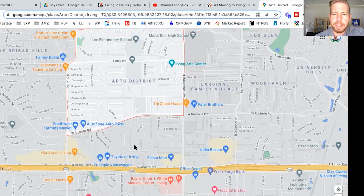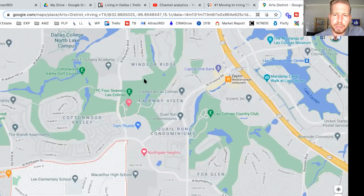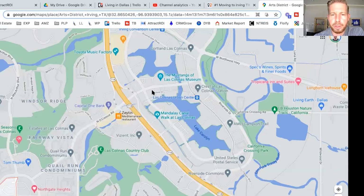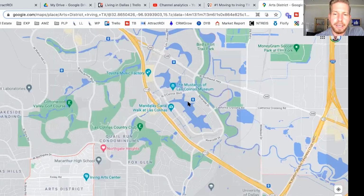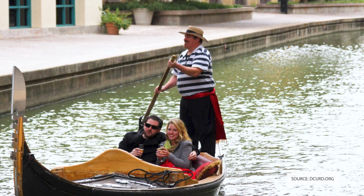So you can see you're just kind of right in the middle of everything, but you're south of the Las Colinas Country Club. This is a really nice area. And really, this is the cool thing over here is Lake Caroline. Lake Caroline is where we actually have a full vlog tour on Irving you can check out. And this is where I start out on that vlog tour, right through here.